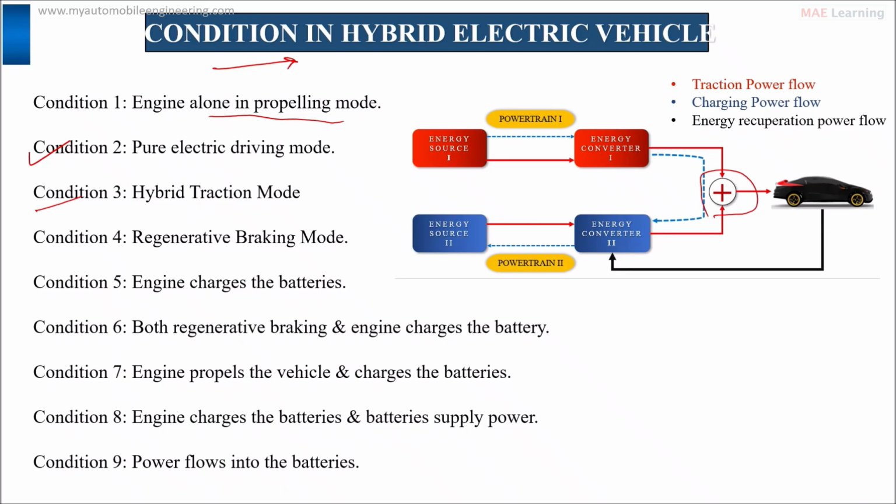Okay, now the fourth is the regenerative braking condition. So when you press the brake, the motor acts as a generator. Kinetic energy from the wheels goes back to the battery. Okay, from this black arrow, black line, you can understand. So this saves the energy that would be wasted as heat.